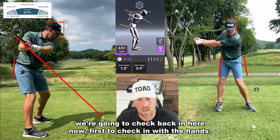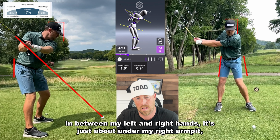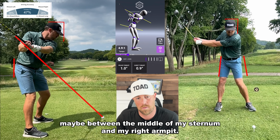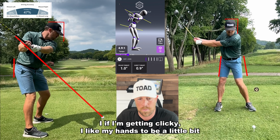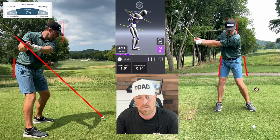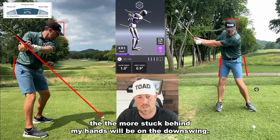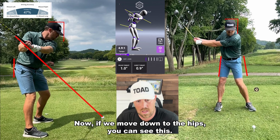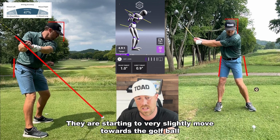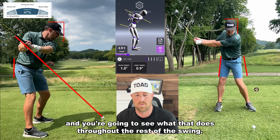Now, first to check in with the hands, you can see that if you drew a line parallel with my spine in between my left and right hands, it's just about under my right armpit, maybe between the middle of my sternum and my right armpit. If I'm getting picky, I like my hands to be a little bit closer to the center of my spine. The farther my hands get brought back at this point in the swing, the more stuck behind my hands will be on the downswing. Now, if we move down to the hips, you can see they are starting to very slightly move towards the golf ball, and you're going to see what that does throughout the rest of the swing.